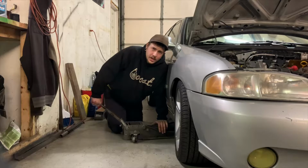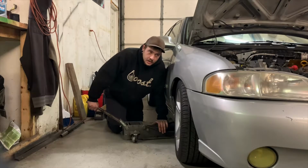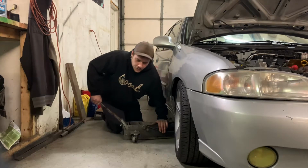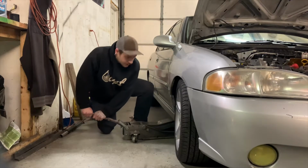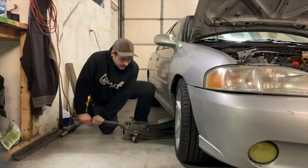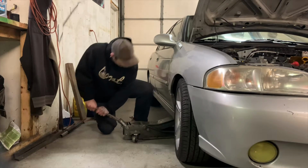Upped the boost a little bit. I think at one point I had like a T in the wastegate line that had it up to like 6 PSI, which, you know, is nothing major, but it's a ton of fun.